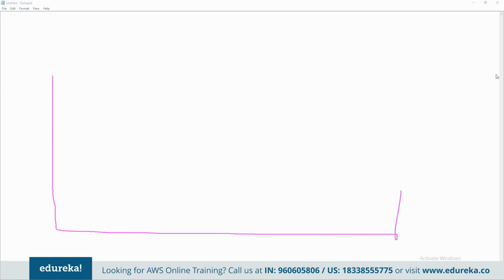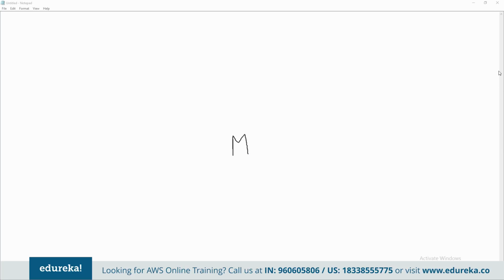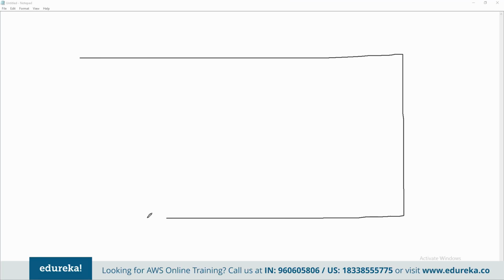So let's say we are deploying an architecture. Let's move to our annotation mode and change the color of the pen. All right. Let's say we are working on the deployment of an application, and we are getting users from all around the globe. Let's say we are getting users from North Virginia, but we have deployed the entire application in a single data center available in Mumbai, and we have users coming in globally from different regions.